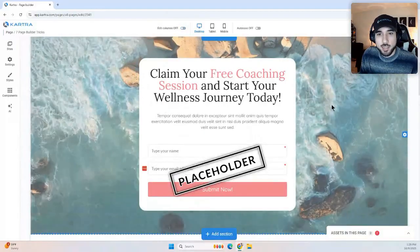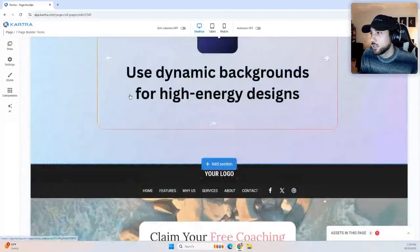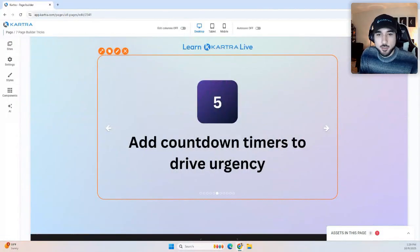And let's go on to our next tip, which is going to be number 5, adding countdown timers to drive urgency. So has anyone here ever used a countdown timer before? If so, if you want to share what you used it for, that would be great to give other people an idea of what they can be used for.